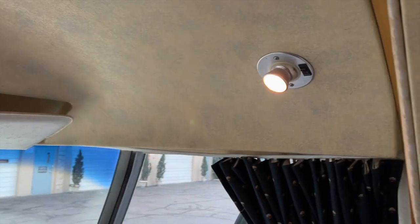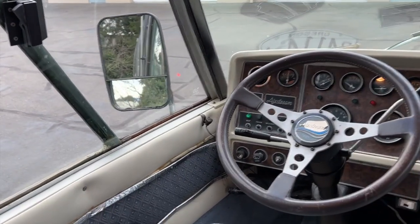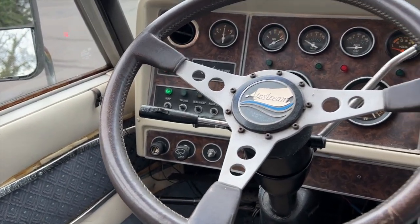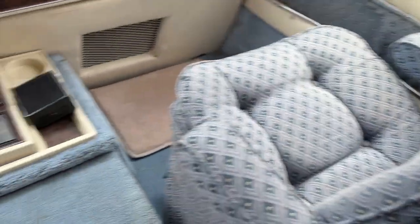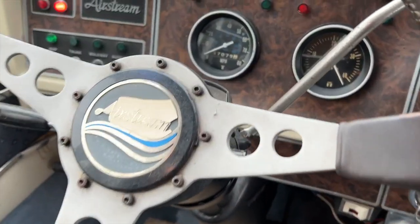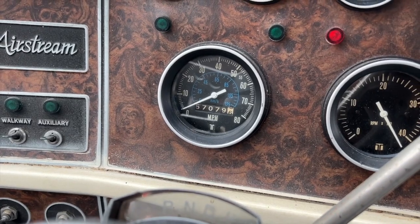There are map lights on both sides. Those are controlled by the console. There's a switch, which you can see the light on. It's green there. It says map. That's a map light. The upholstery is really in great condition. Again, it really confirms the mileage, which in this case is showing 57,000 miles. And I tend to believe that that's pretty accurate in this case.